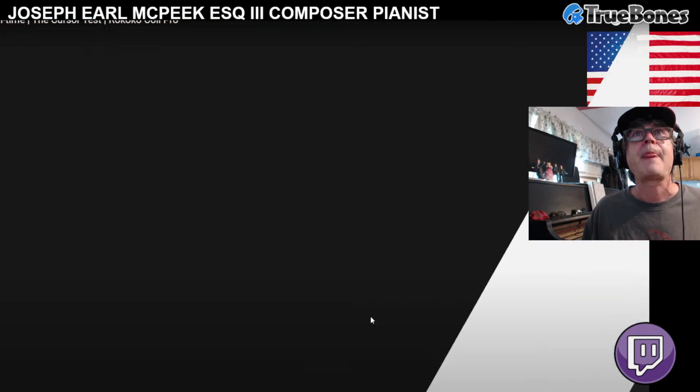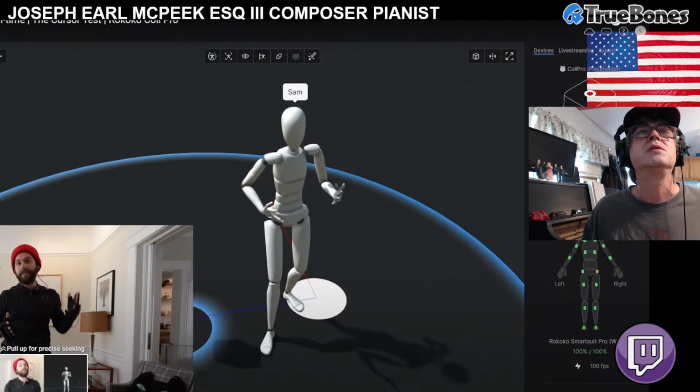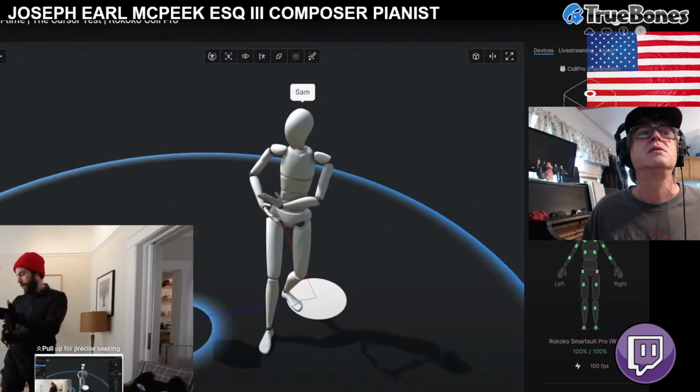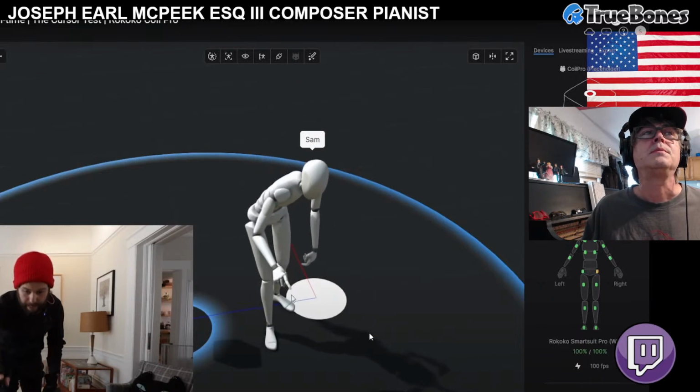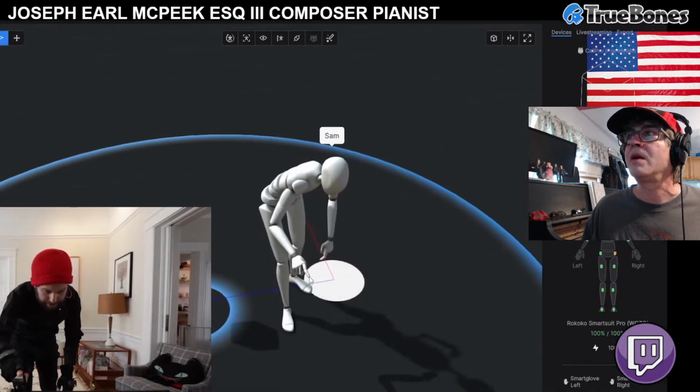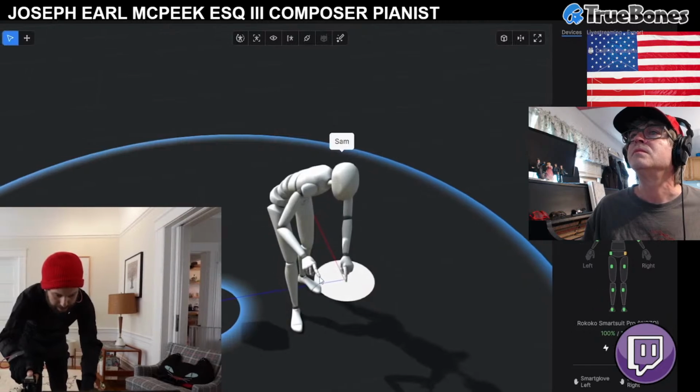Okay, let's look at it. So for the cursor test, what are we gonna do? You see I have my Rococo coil set up right here. What we're gonna do is put our finger right on the top of this tripod, and you can see that it matches up with our cursor.